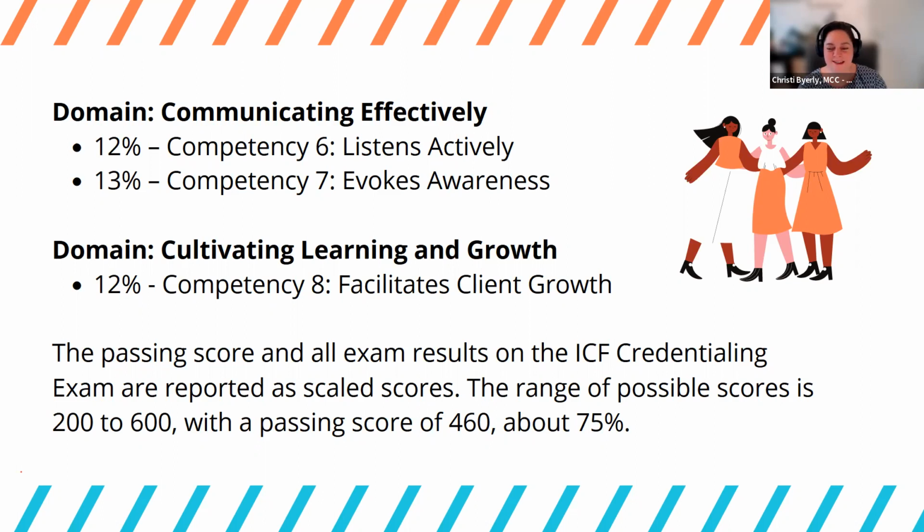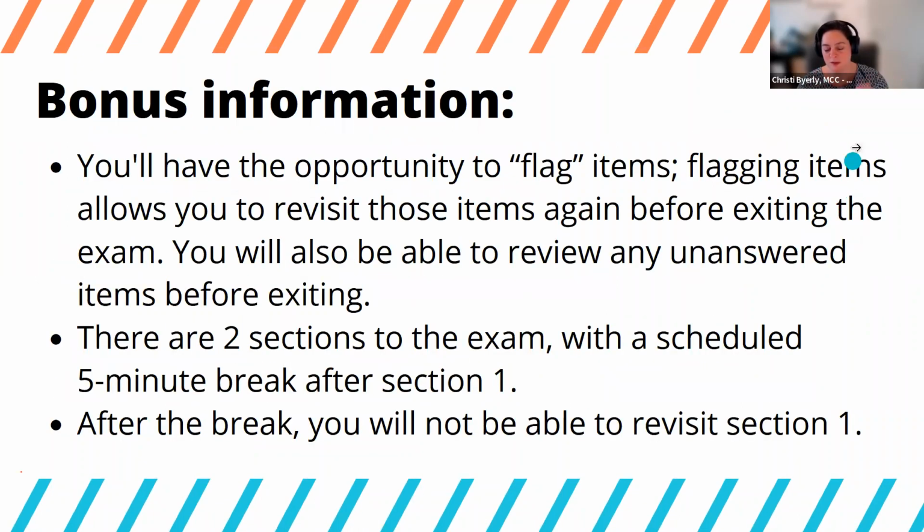So the way the test is starting February 1st, 2022, is that you get access to the first 41 questions. Then you can have a 5-minute break. Once you've left to use the bathroom or whatever you want to do during that 5 minutes, you won't be able to come back to those first questions. And so that part is done. Then they will open up the next 40 questions and you can get started on those. All right. So go ahead, Kiara.